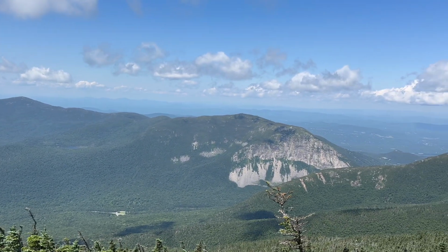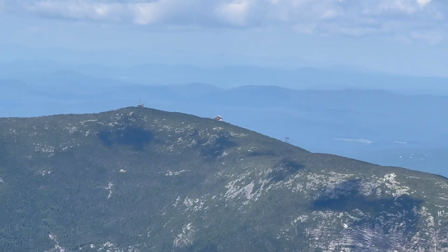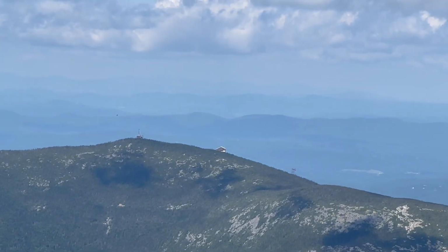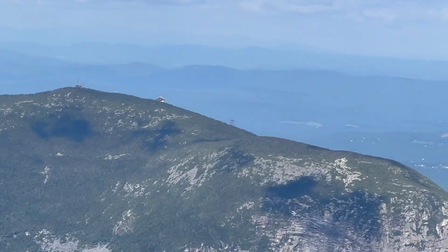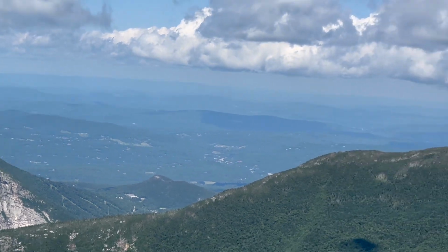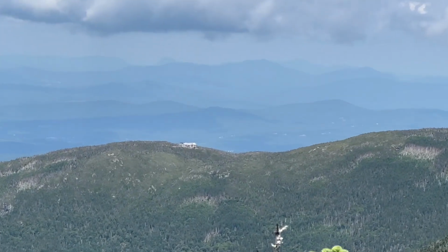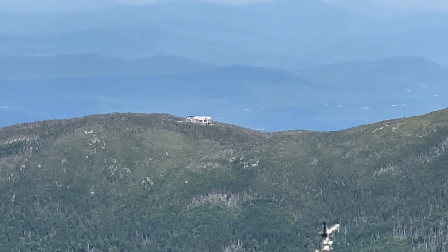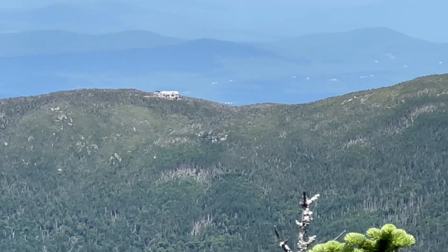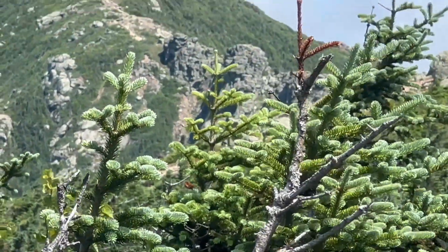Absolutely gorgeous. And I'm assuming, I don't know this, I think this is Cannon View, because I think that's Cannon. We were on the other side of it the other day. I don't know whether that's a hut or not. We've also got, I don't want to pan slowly, over here, out this way, there's another structure. So I don't know if that's Garfield Hut or not. That may be where we're headed. But Franconia Ridge is right there, and you can see the people up on the top.